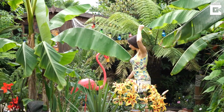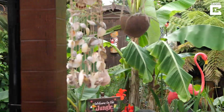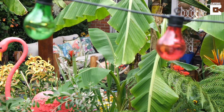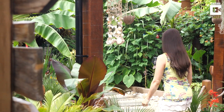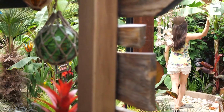So I've got around 150 indoor plants in my collection, and around 100 plants in my garden, so 250 in total. When I first moved into the house, September 2017, the garden was basically a blank canvas. It was uneven, wonky, obviously unloved, there were no plants. I really wanted to create a jungle vibe in my garden, which would basically mean that I have to fill it with as many plants as possible.